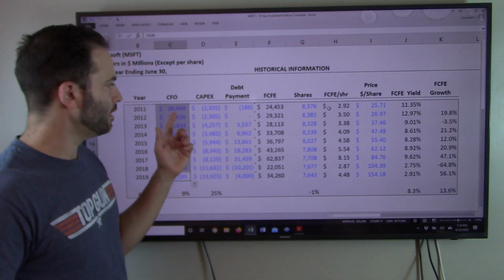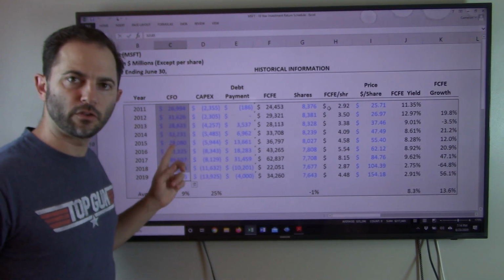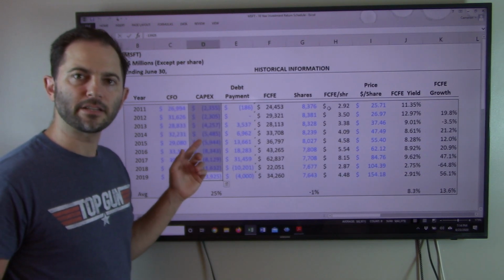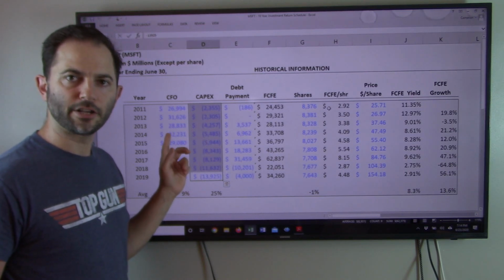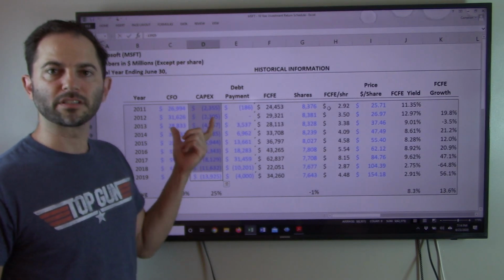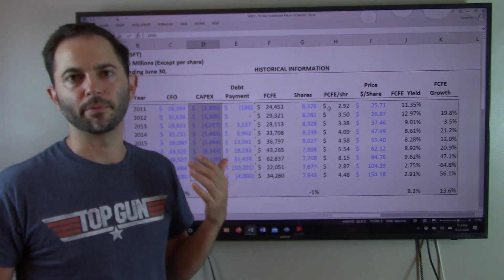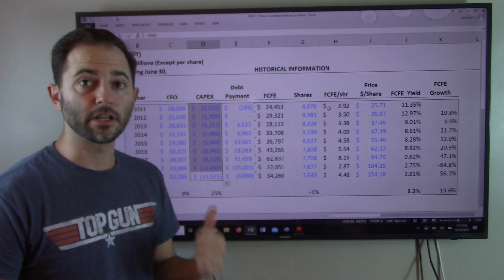And what we would like to see in this channel is a wide margin between the cash flow from operations and the CapEx, because the CapEx is required to maintain this cash flow. So every year they generate cash, they have to reinvest a little bit. And what's left over is what they can keep for us, or in this case, pay debt service and whatnot. But you want to look at this difference between the two, and that needs to be big. And in Microsoft's case, it is large.